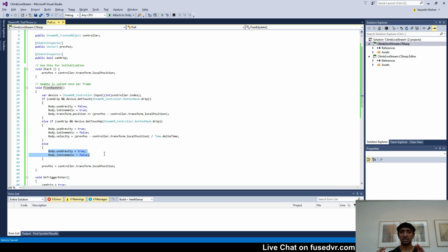And that's really what causes the slipping. I'm holding it, but instead of gravity being false and is kinematic set to true, it's actually the reverse because the other controller overrode the values. So let me know if that made sense, but that's generally what's happening. One controller is overriding the other because one controller is gripped and the other is not. So you wouldn't see it if both controllers are gripped because they'd both be in the same state.